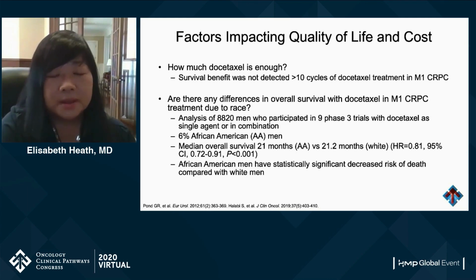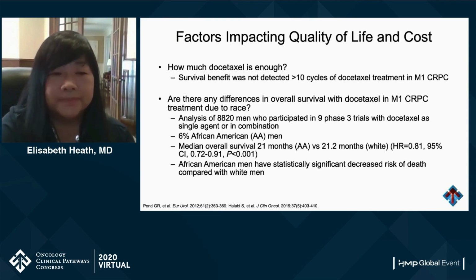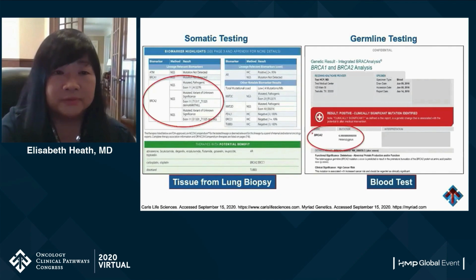And for those who wonder whether docetaxel use is different by race, in this particular study, a combination of multiple phase 3 trials with docetaxel, either alone or in combination, showed that African-American men have a statistically significant decreased risk of death compared to white men with use of docetaxel. So I think that setting our biases aside, understand that docetaxel is an option for many.